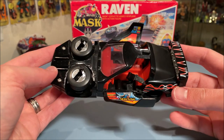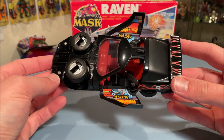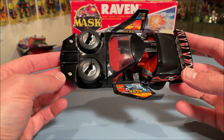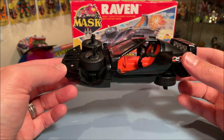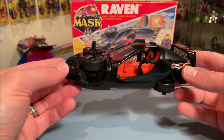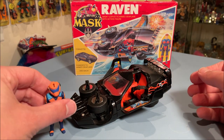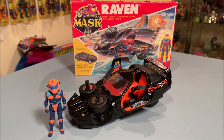So this is an incredible Mask vehicle. I really like this one, and it is in stellar shape. I swear it wasn't even played with. It looks so good. Plus it came with the box, which is, you know, always a plus. So there is the Raven with Calhoun Burns.